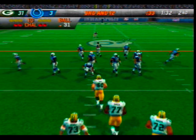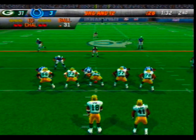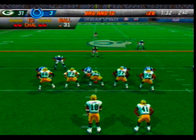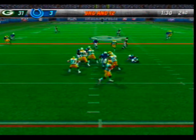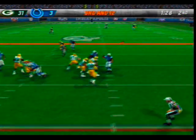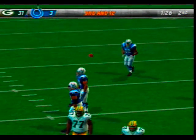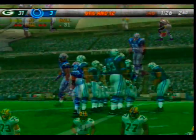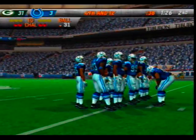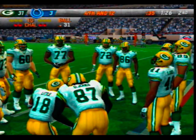Third and 12. Ball on the 31-yard line. Indianapolis comes out in their nickel package. Rolling right, gets the pass off. Ooh, nearly picked off. Peterson had his hands on it. He's a pretty good cover linebacker. He can run with most guys, and he gets good position. Then he reads the pass, and he makes his move. He'll drop a few like that one.